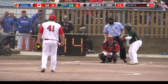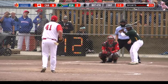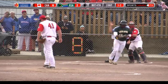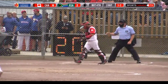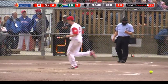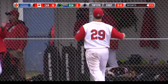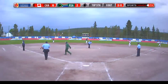And Ryan Boland not afraid to call it back there. Probably about 6 changeups so far this inning. Swing and a miss. Rise ball down on strikes. 1-2-3. Schofield does it himself. We head to the top half of the 5th on Sports Canada TV.